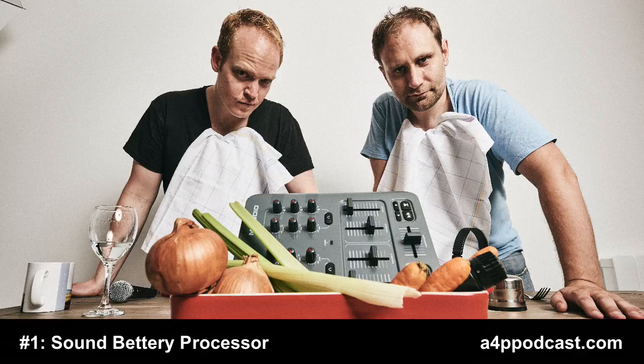Okay, this thing was announced at NAMM. It is by a company called Sound Theory, and the app is called Gullfoss. App or plugin, I'm not quite sure. It's called what? Gullfoss. Okay, that rolls off the tongue. So that's already a great start.